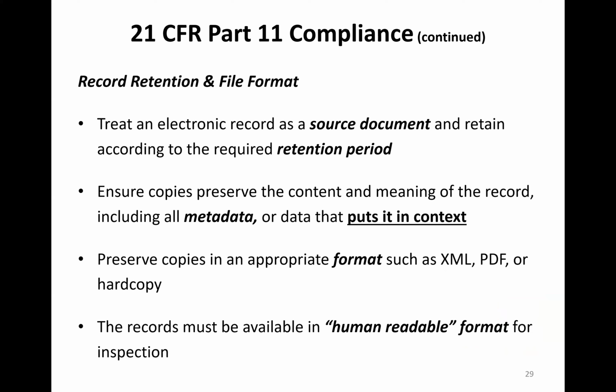With record retention and file format, you want to treat the electronic record as a source document and retain it this way according to the retention period. Same retention period, whether it's paper or electronic. You have to make sure you preserve the meaning and content of the record. That means all the metadata to put it in context. You should preserve copies in an appropriate format. XML, PDF, hard copy are the easy ones. You want to make sure it's in human readable format for inspection by FDA, something that they can not only read, they can decipher. It's not going to be cryptic.